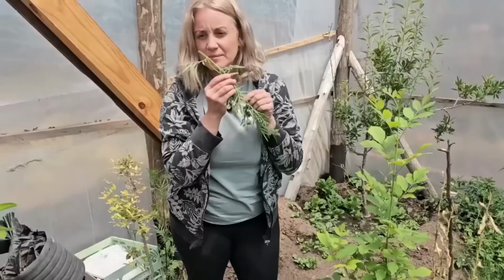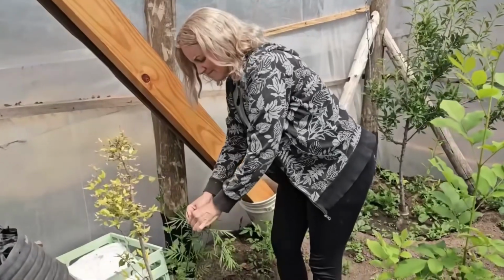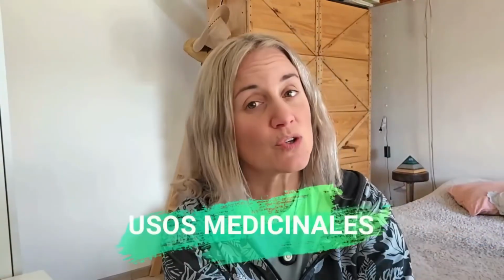Now, when you have it so close and suddenly you have to cut or remove it and the aroma is very close to you, it's already too intense, it's very strong, and I don't know if it's pleasant, but it's very intense. That's why it's excellent to use it in garden fences, because it's an insecticide, it keeps insects away, and it also has medicinal uses.